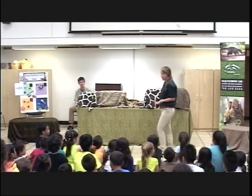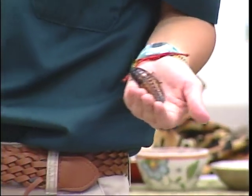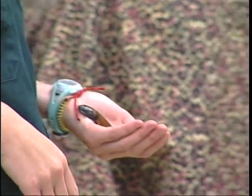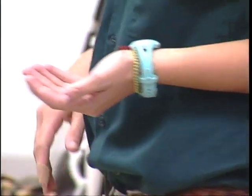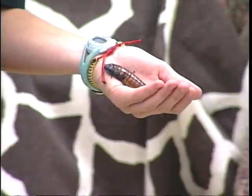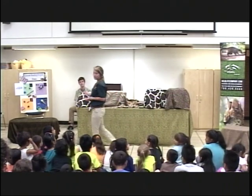This cockroach's job is to recycle. Raise your hand if you recycle. Cans, paper, plastic. All right, good job. Put your hands down. Now, this cockroach recycles too, but he doesn't recycle cans, paper, and plastic. He recycles the dead stuff. And how he does that is by eating.